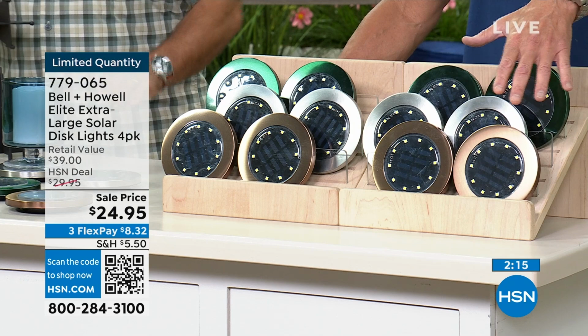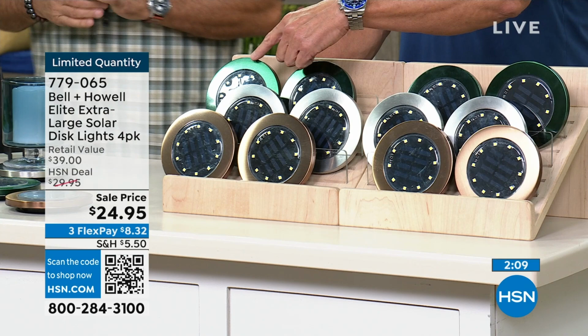Yes. Because a lot of people say, you know what, I've never had them before. I don't need 8 or 10. I just want to put 4, maybe put them out by my driveway, maybe put them out on the deck. That's all you need. And these are the jumbo size. So colors again. If you want green, I got about 500 sets left in green. This is the stainless, and then these are the bronze.